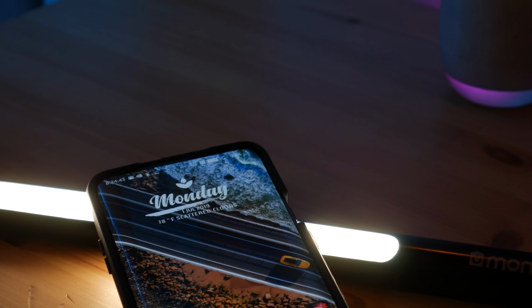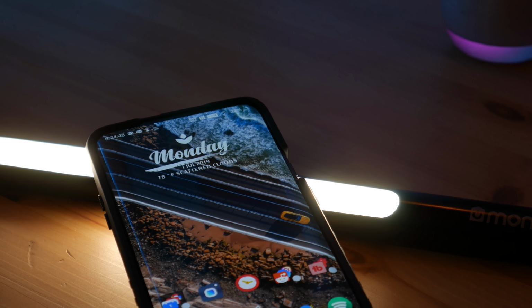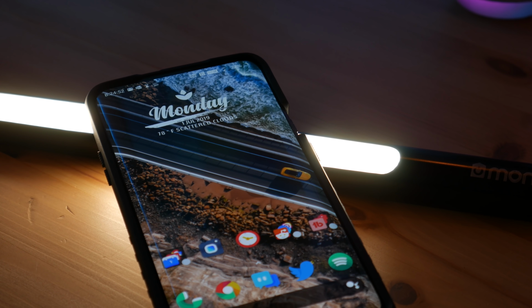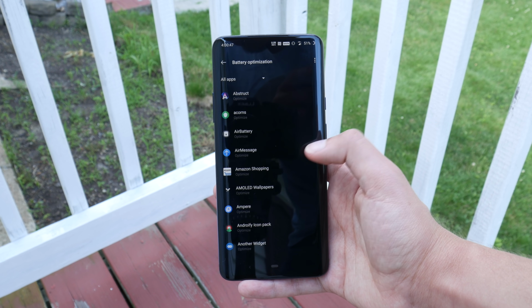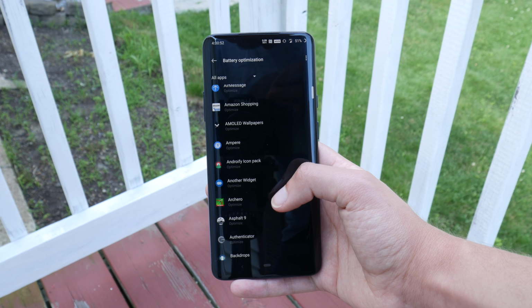The OnePlus 7 Pro still gets me through more than a full day and sometimes two depending on my usage. Now mileage is going to vary person to person, but with that 4000 mAh battery, I consistently get 6 to 8 hours of screen on time. And with the phone on standby, no power is really used at all.